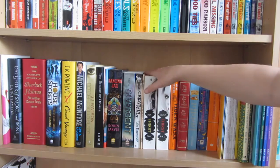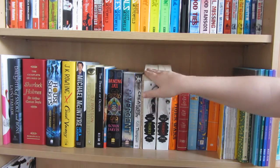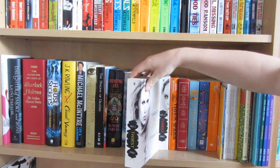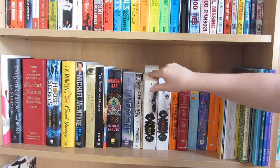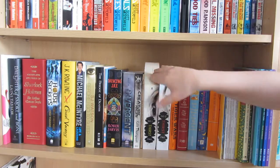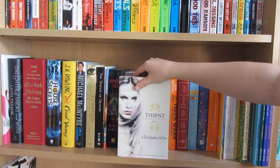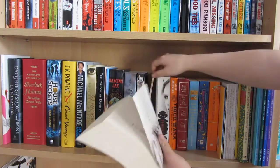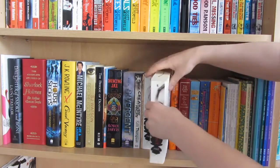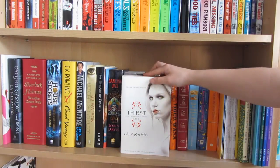Okay. Here, I have the first two bind-ups of the Thirst books by Christopher Pike. I've seen these on somebody else's shelves, whose video I watched, but I don't know who it is. Might have been Brad from Bookway and Review. I haven't read either of these, but I think it's about vampires, so that'll be interesting.